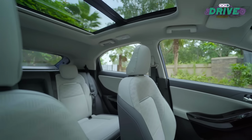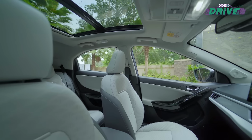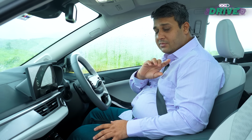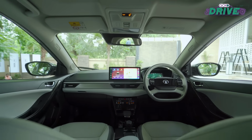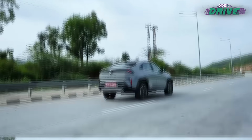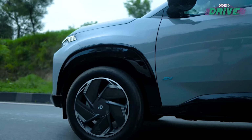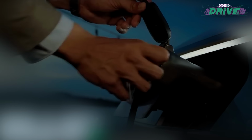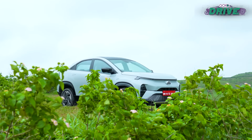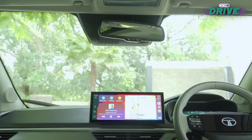There's good enough shoulder room, very big glass area as well. So things here are much more spacious than the rear. In contrast, the front is very well appointed. On the features front, V2L technology and V2V tech are standard on the car. And that's saying something.